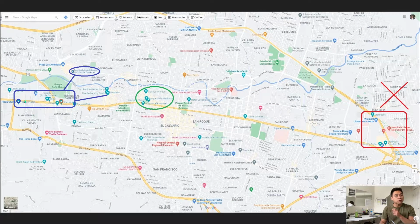And then moving over to our blue highlighted zone, this is Belisario Dominguez. Here you have access to plazas. There's this plaza that I'm hovering my cursor over. You can get there either by a 5-minute drive or a 20-minute walk. You're also closer to the ADO bus terminal, which I've circled up here. It's a 7-minute drive from this blue zone. You also have access to Plaza Crystal Mall, which is this blue circle I've highlighted in the left bottom corner.